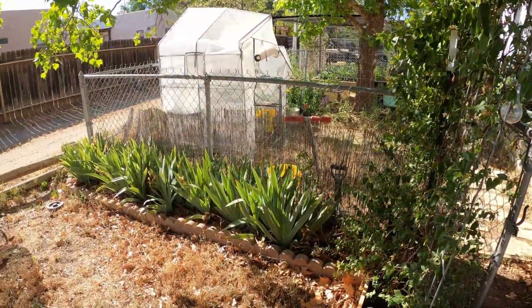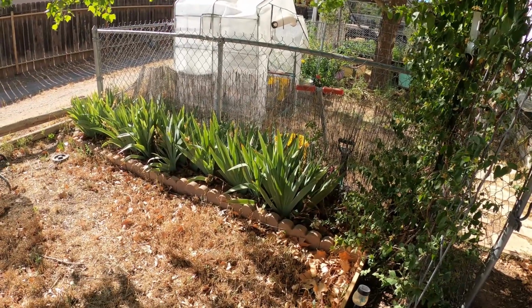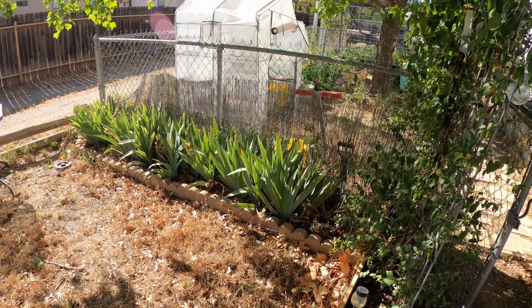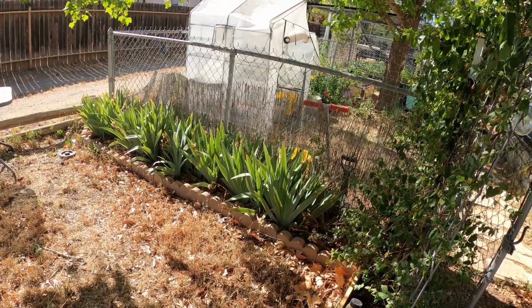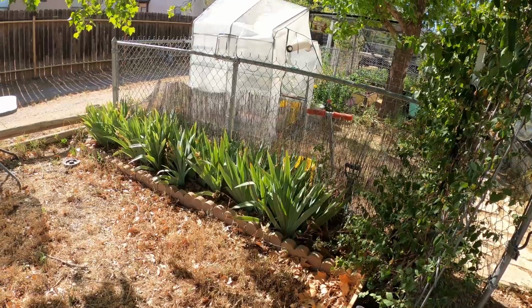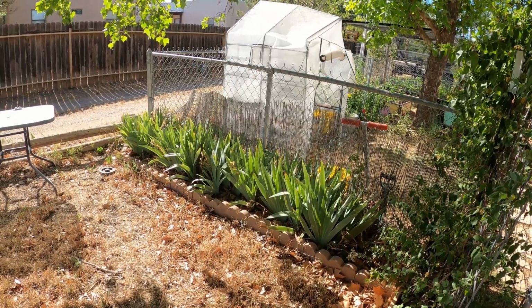And then I also have irises that we found on Facebook Marketplace. Someone was getting rid of them, and I think I started with 4 or 5 and it's just filled up this bed. So I may take a couple irises with us when we leave and leave the rest here, but they do multiply. They multiply very well and very fast.